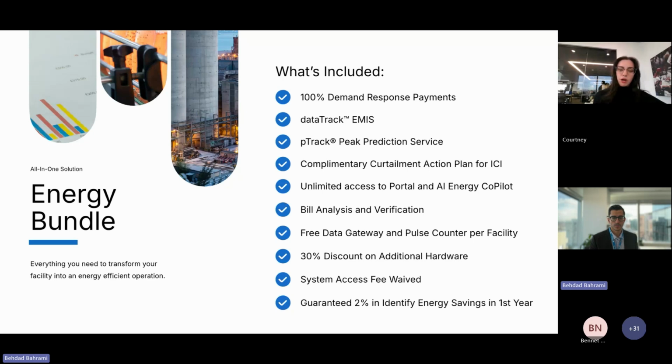As I mentioned, as you start monitoring and looking at the data, you'll be able to see some places or at least gauge some opportunities where you can find those savings. And we do guarantee that 2% there.